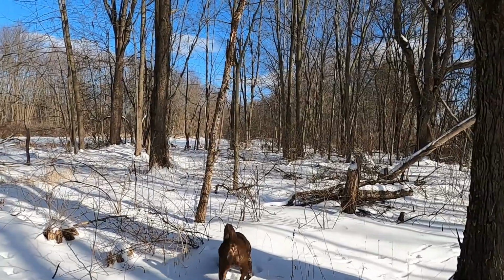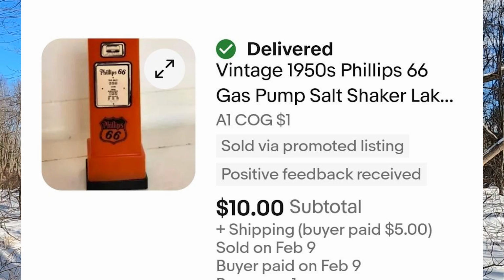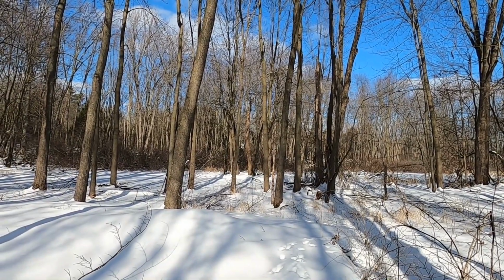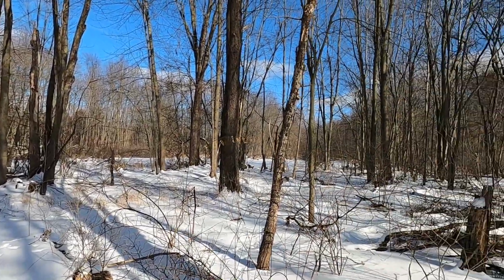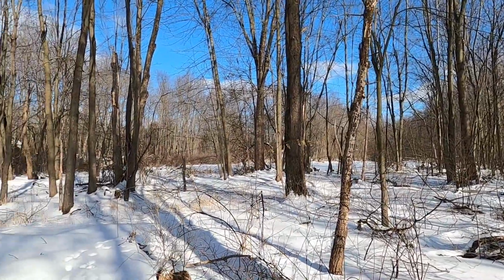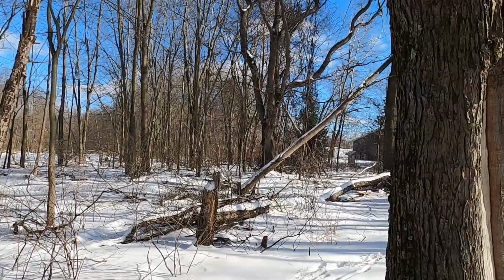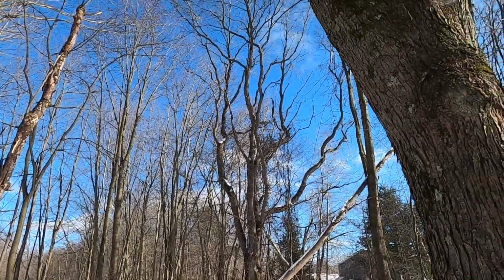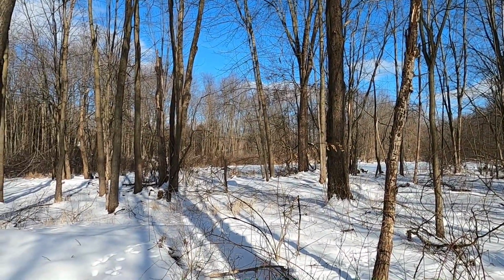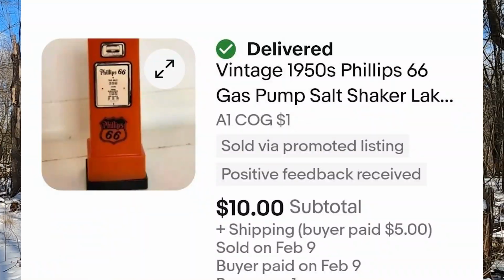Next up is a vintage Phillips 66 gas pump. I wish it was. It's actually a salt shaker. So normally I recommend you sell salt and pepper shakers together as a group of two. Don't just try to sell one. But this is only one. This is just a salt shaker. It's plastic. It's only about 4 inches tall. You know, somebody's missing one. They might want a replacement. Who knows? Or they might be using this for a slot car set as part of the diorama as a gas pump. Who knows? Took a best offer of $10.